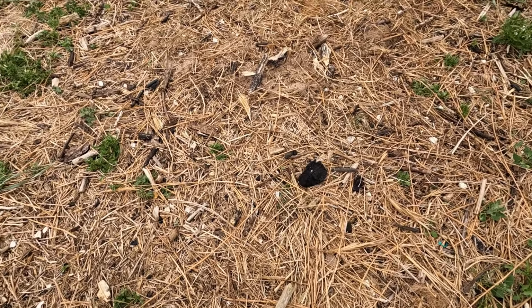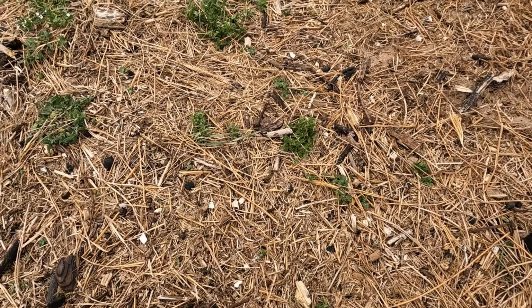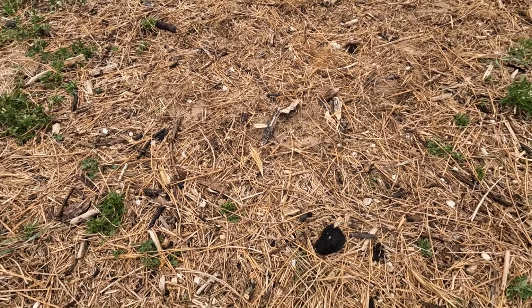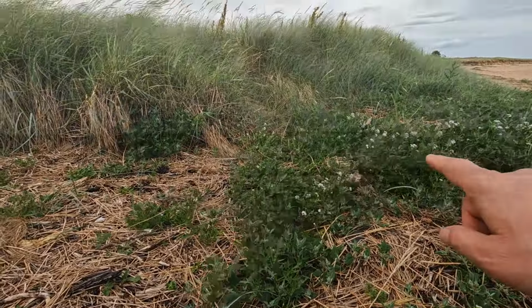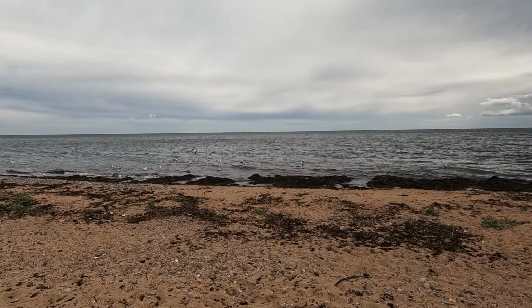Now, before we go any further, as I say, we could dig through this all day. And we will come away with several hundred cotton bud stems, but we're not going to do that. Instead, we're going to turn our eyes. We're going that way up the beach. And there's more birds, more seagulls.